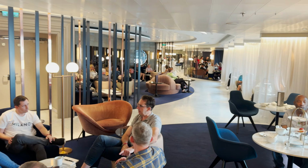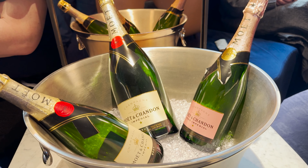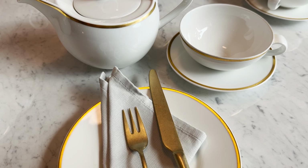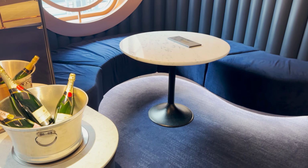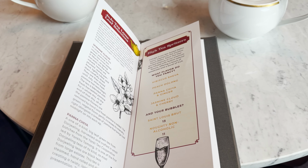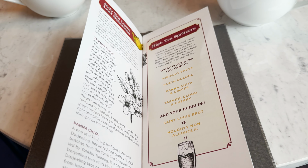Okay, so we've come to the SIP champagne bar for afternoon tea, and they do two varieties here. There's a standard afternoon tea, which is $19, and then they do one with champagne as well, which is $35. Make sure you come and check out this afternoon tea. It's quite fancy, it's a nice thing to do, and I'm hoping that we're going to get a nice tower of food. Oh, here it is.